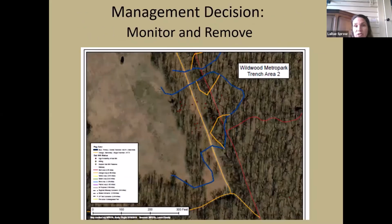So that first year that we did the trenching, this is what our trenching looked like at Oak Openings Preserve, an example of one of our trench lines. We did some primary lines, and then we had some of the yellow or secondary lines where we were trying to isolate different trees that we felt were important to isolate.